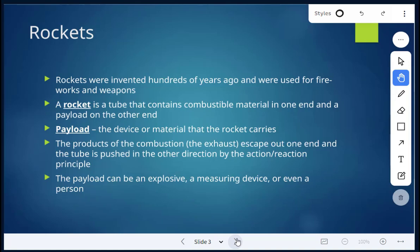So rockets were invented hundreds of years ago. They were first used for fireworks and weapons. So a rocket is a tube that contains combustible material in one end and a payload on the other end. The payload refers to the device or material that the rocket carries. So the product of the combustion, the exhaust, escapes out one end, and the tube is pushed in the other direction by the action-reaction principle. And that payload can be an explosive, it can be a measuring device, it can even be a person.